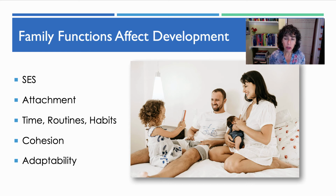Also cohesion, which is how family members interact with each other, and the emotional bonding that may happen or not happen within the family subsystem. And finally, adaptability is an important factor to consider in terms of the family's ability to work together when change or stress occur. Rigid families have a high degree of control and structure, and their interactions are governed by specific rules. And those rules tend not to be very flexible.